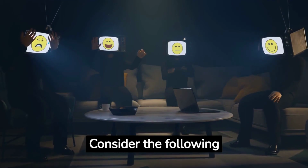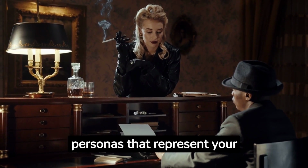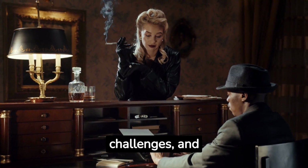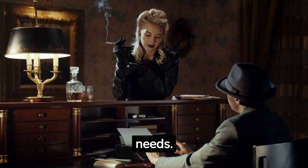Consider the following strategies. Buyer persona analysis. Develop detailed buyer personas that represent your target audience segments. Understand their demographics, goals, challenges, and preferences to tailor your communication to their specific needs.